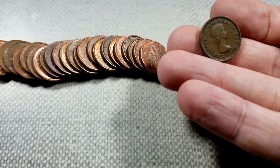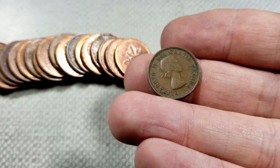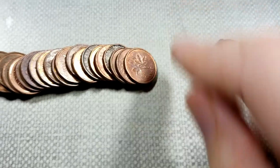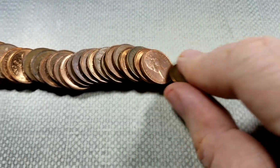Still the young head. This is the first year of what they call the young head obverse bust of the Queen, and 52 is the last year of the King George the Sixth obverse. Let's see what else we got here.